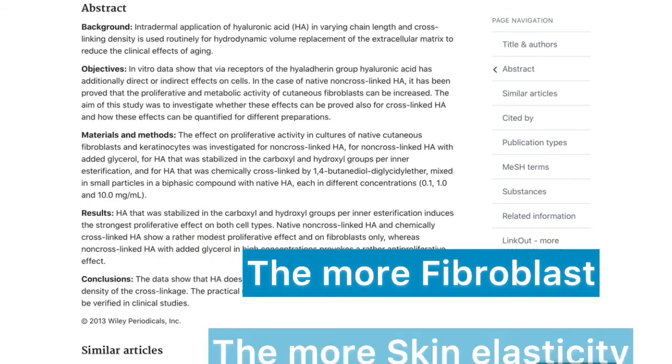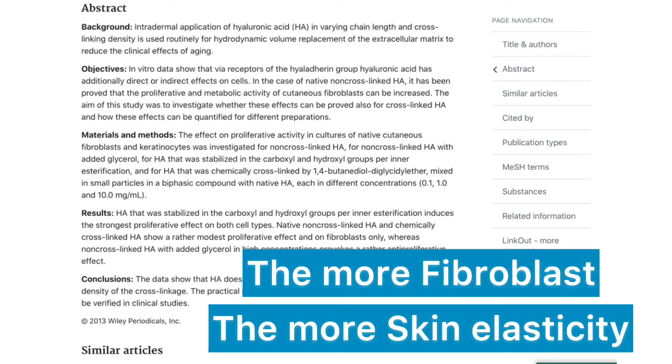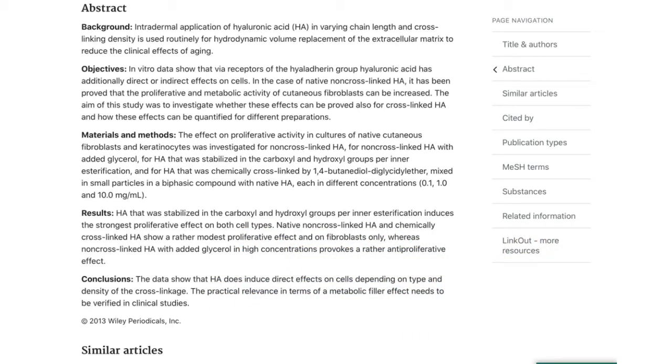Therefore, the more fibroblast proliferation in our skin, the more elasticity we have, because the end product of each active fibroblast would be glycosaminoglycan, elastin, and collagen, which make our skin healthier and younger.